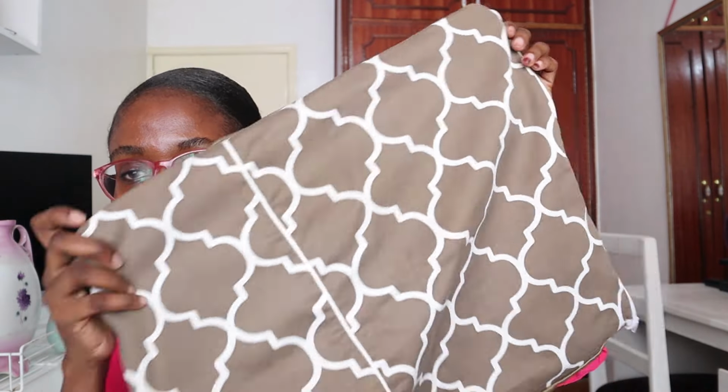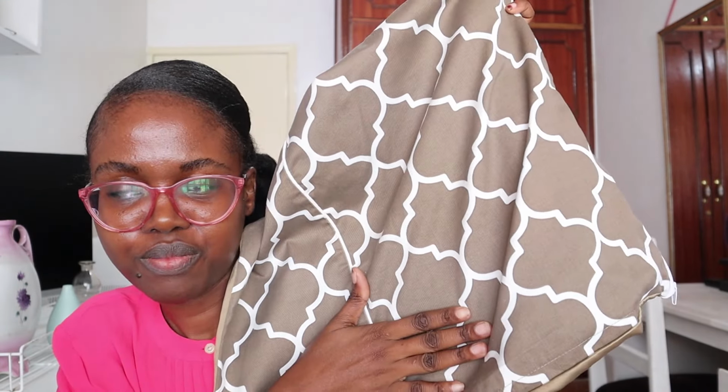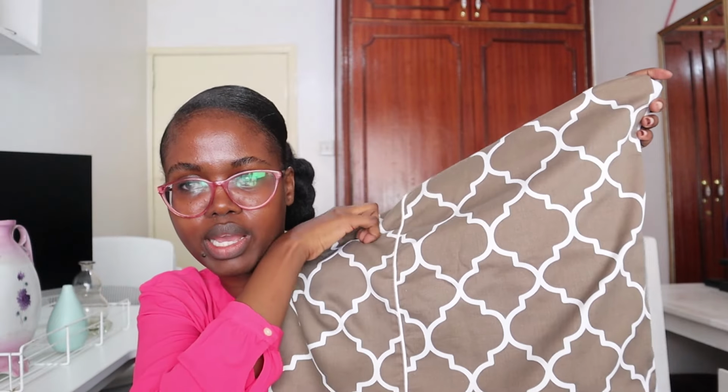So I bought this print, or rather I bought this piece of material that I thrifted. It was quite a big piece of material. The mamas that sell things like pillowcases and material, when you thrift, you'll actually find quite a number of things from that place. So I got this kind of print from the mama. So I came and I also bought this one from River Road. So I came, matched it like that.